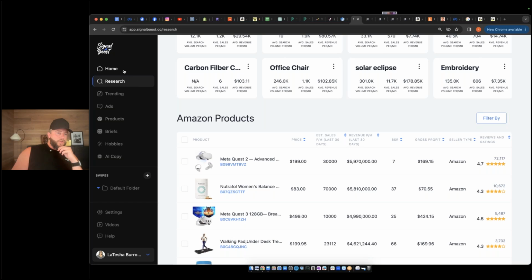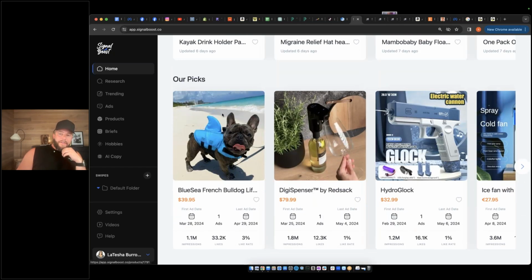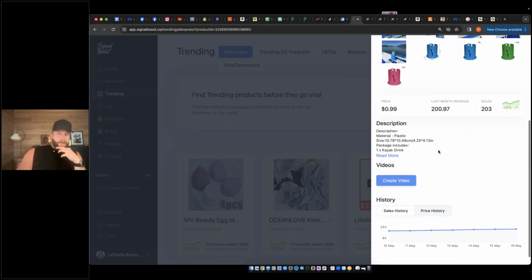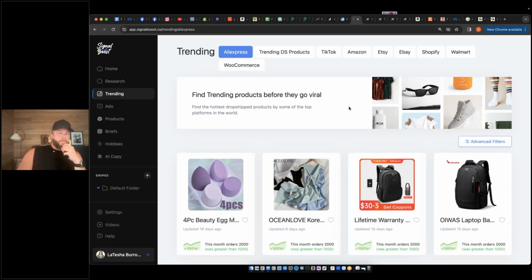Now, if we come over here to Signal Boost on the home screen, we also have some product picks that our software utilizes via an algorithm and AI. So these are things that are top seasonal and then our picks, all right? Now, I didn't pick these. The software itself chose these based off of data that it's been looking at. So like the kayak drink holder, okay? This product right here, 203 sales last month. It's trending upward. Very, very cool.